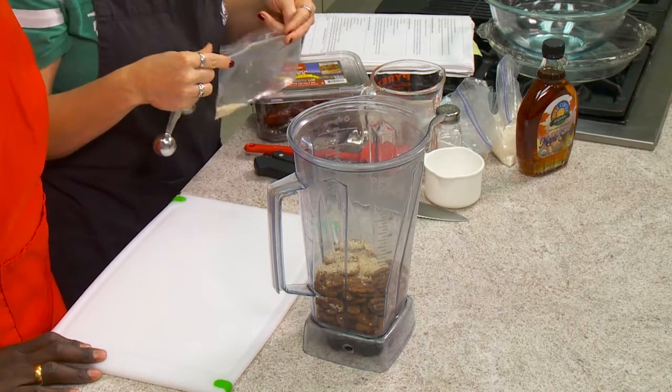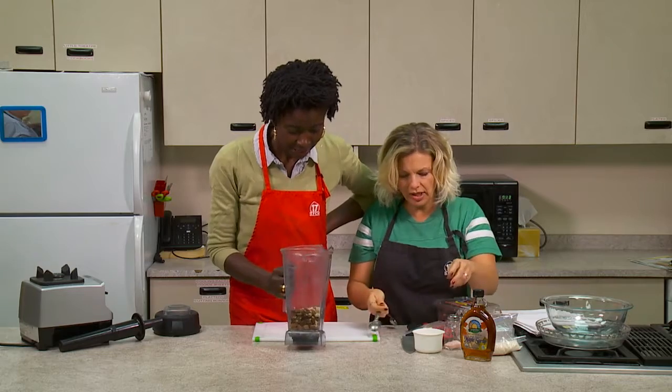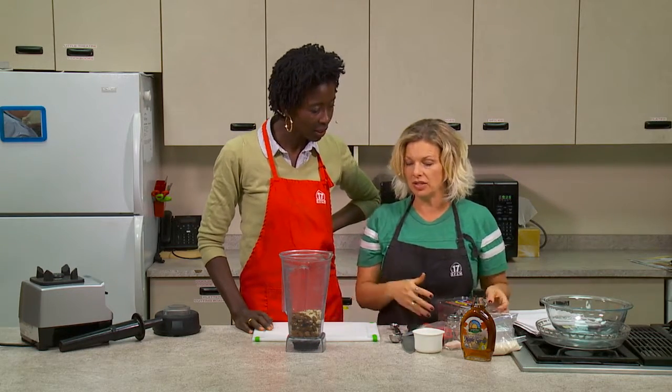Love it. And sesame seeds, just okay. Blend. Let's see. What else are you going to add to it? So we're going to just blend those a little bit and make them into flour. And then I'll start chopping the dates.